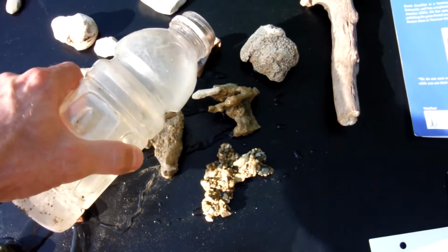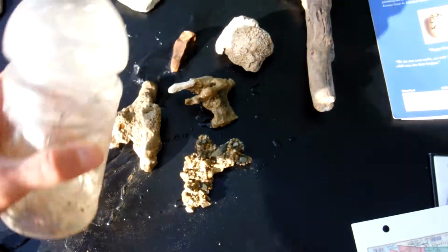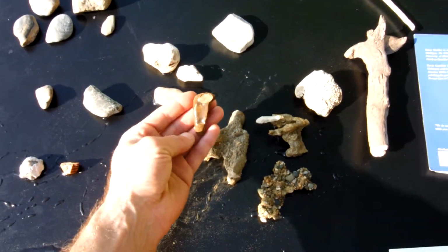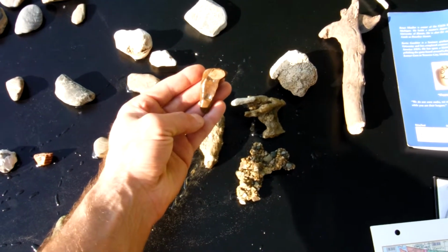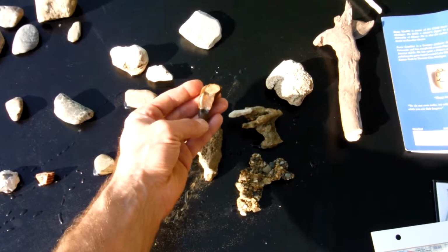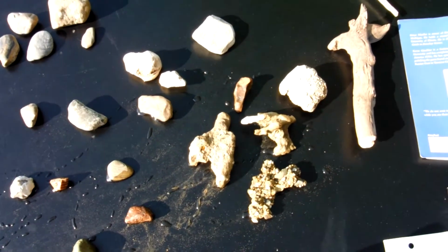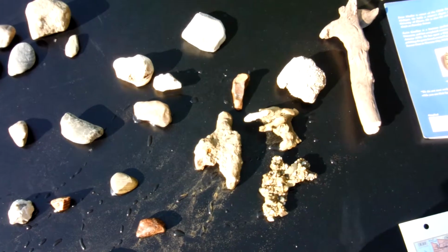Also, what we have here, let me see if I can cover this with water here. This is called brown shale from the Mississippian age. It's not like the gray shale that's found all the way in Lake Michigan's southernmost point around Gary, Indiana. So had the Lake Michigan basin extended this far south, we would find brown shale instead of gray shale.